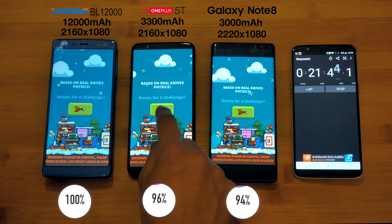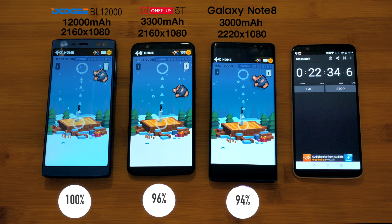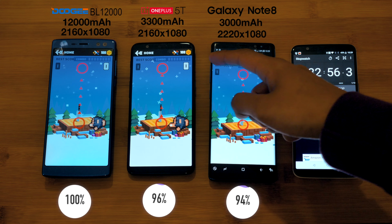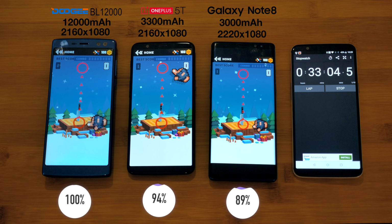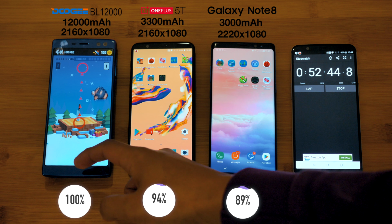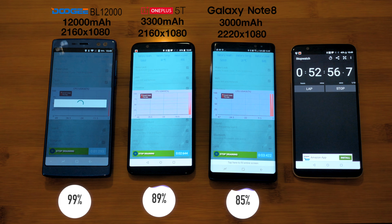At least according to what the software is saying, it hasn't dropped a single percentage point, while the decent battery life Galaxy Note 8 has already lost quite a significant amount. And this is only exaggerated as we continue to play games on the phone. Somehow, whilst the Note 8 is now comfortably in the 80s, the BL12000 has only just managed to drop 1 percentage point.